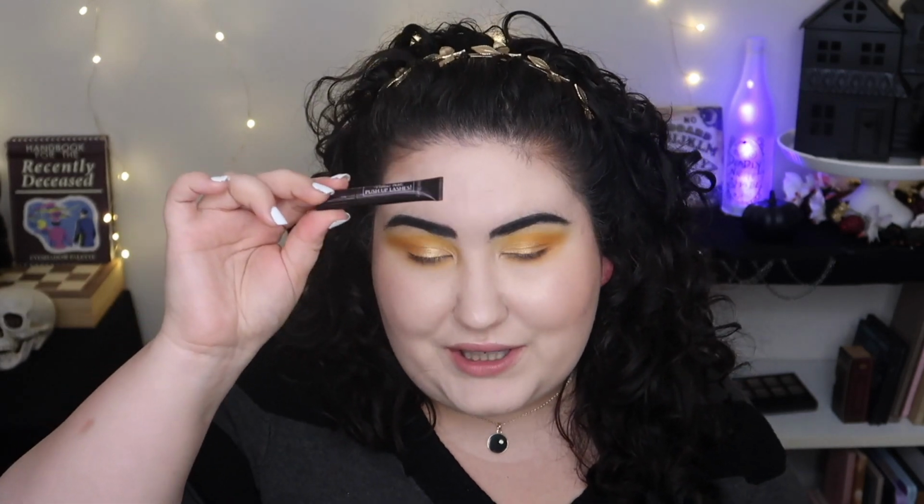For mascara, I've actually really liked using these two layered. This is a sample of the Pillow Talk Push-Up Lashes from Charlotte Tilbury, and then this I got in PR. This is the Milk Makeup Kush Mascara.